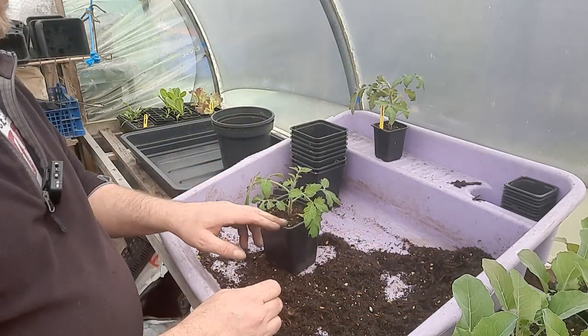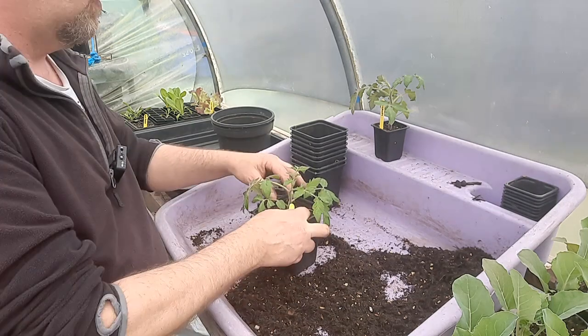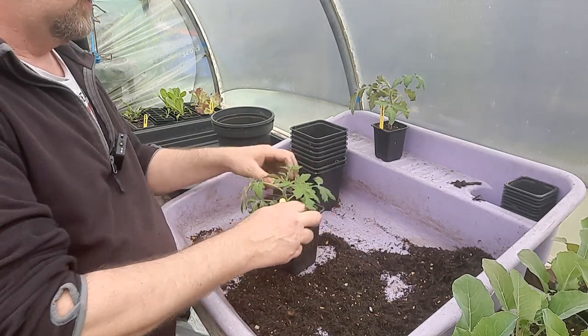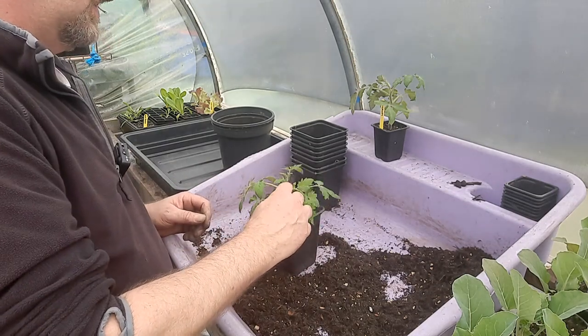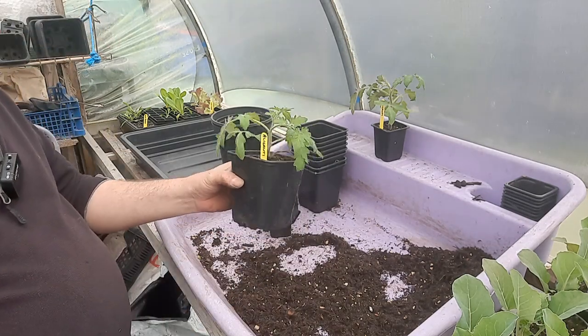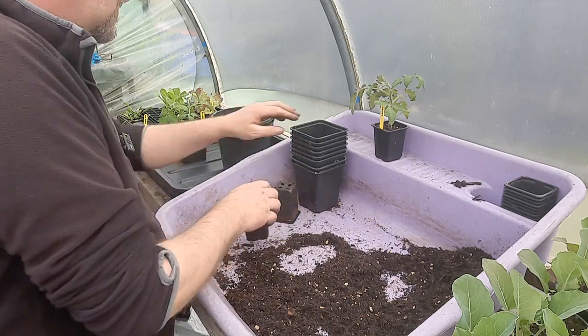Give them a good water in from the top if you want, or just give them a good half an hour soak from the bottom so you see the compost darken off on top. I'm going to do all mine after, and just pop your label in. And that's it. Do one more.